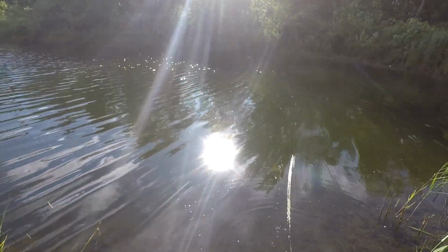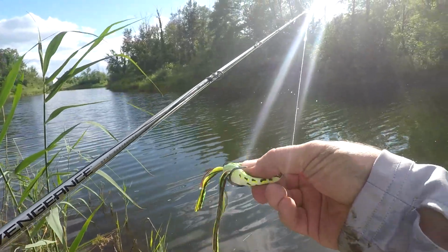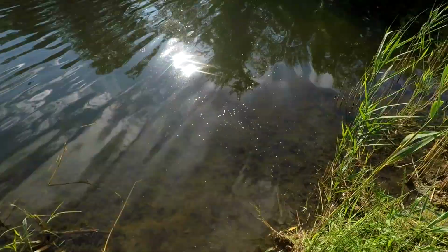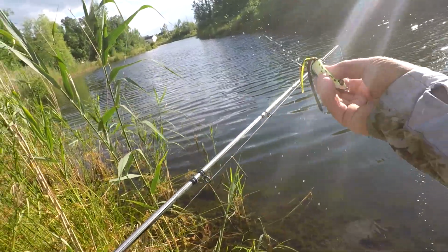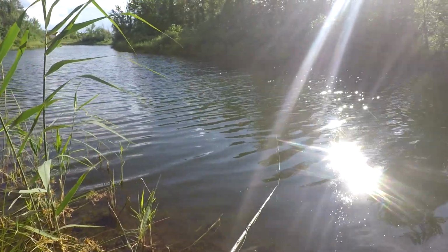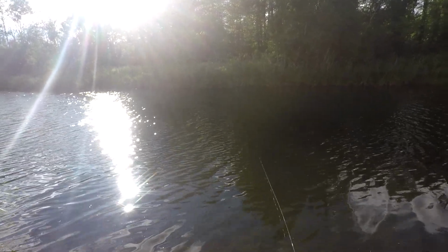Oh, I just had a strike. But he missed it. Definitely taking on a little more water than they usually do, and that is 100% my fault. Oh no, we've got to get this frog bite, guys. All right, guys. Well, looking pretty bad at the moment.